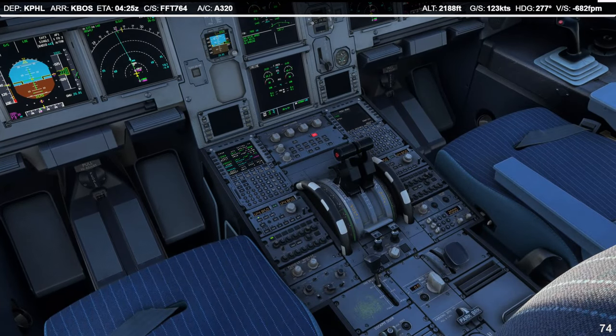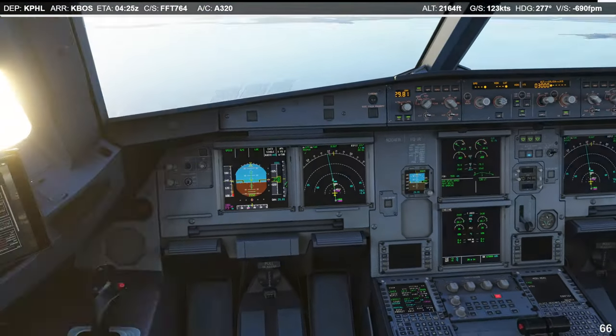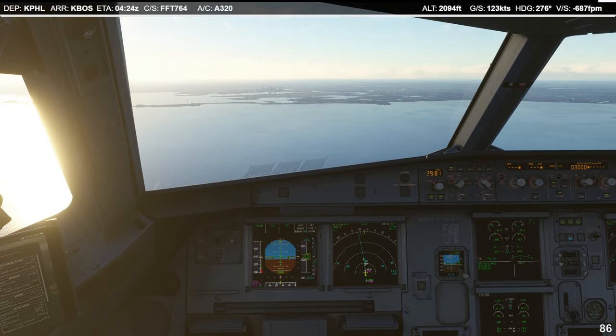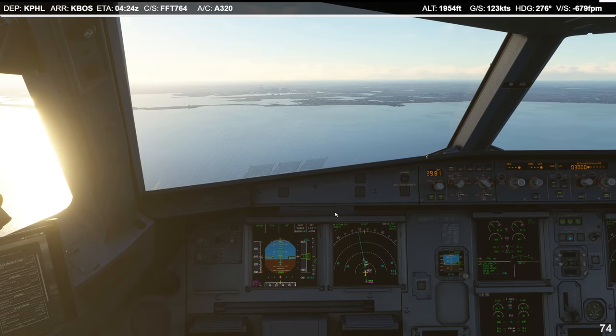I want to try auto land on this as well, but I don't want to try auto land while I cannot actually land this aircraft properly. I want to try it after I master it. Otherwise everyone will be like, oh, this guy's auto landing. The landing is the fun part, right? Miss that part.